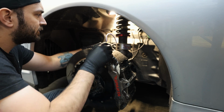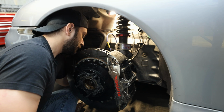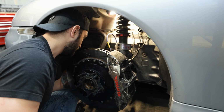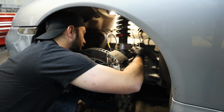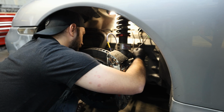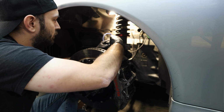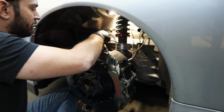A brake line or a wheel speed sensor? Why is there tape all over it? Okay, so there's our wheel speed sensor going up to here. That's the brake line. There's Tessa tape all over all of this. My guess is it's a broken wire. This whole wire right here is just Tessa taped up. There's got to be a broken wire in here.